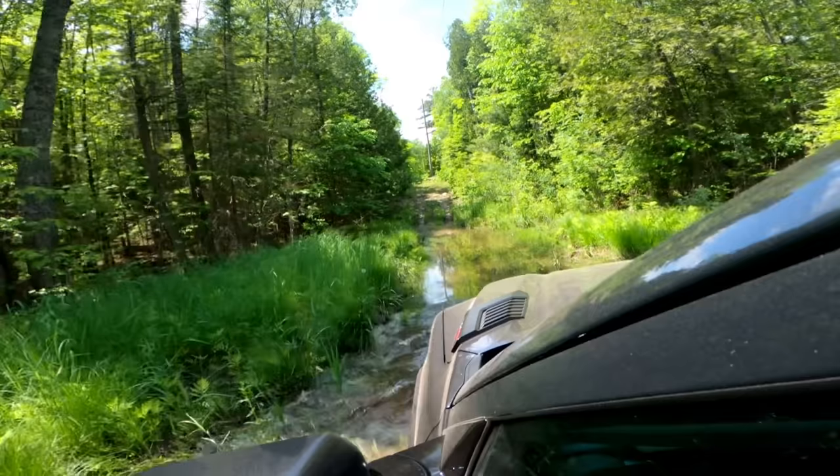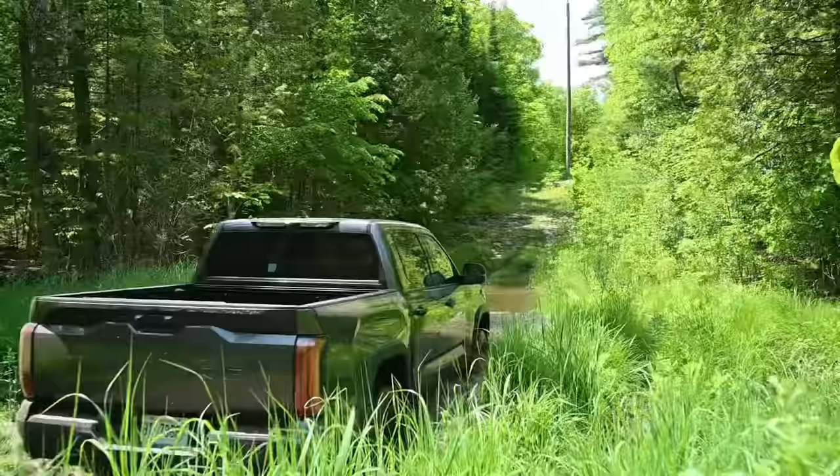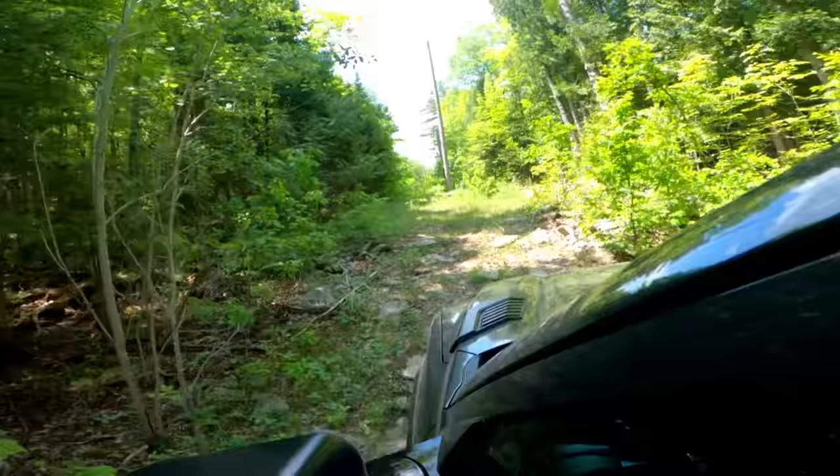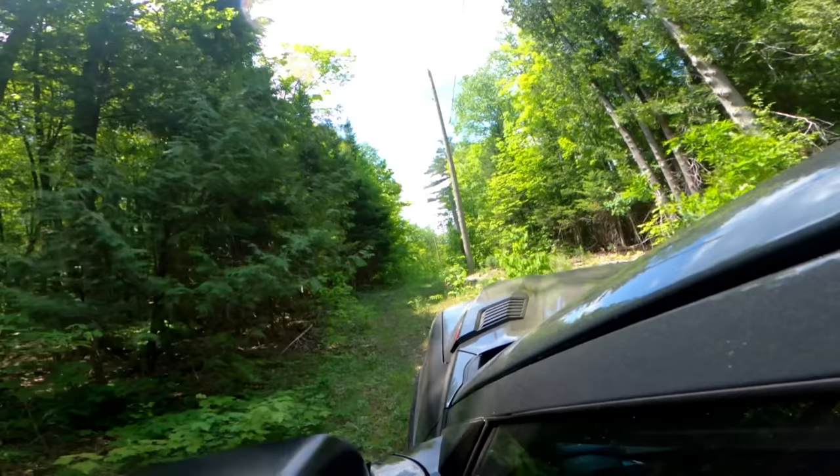Nothing locked up, but nothing needs to be. The power here is epic, no problem. As I get to the end of the pit, there's usually a couple rocks. Climbed that one, no problem. Climbed that one, no problem. Oh, and then coming up the hill. Oh, departure angle more than once now has let me down. My butt's dragging a little bit, but so far so good.